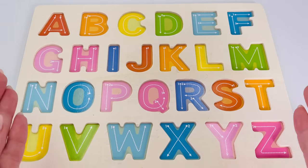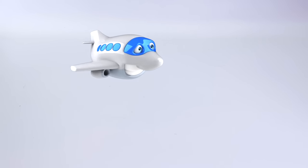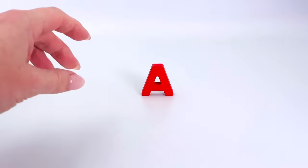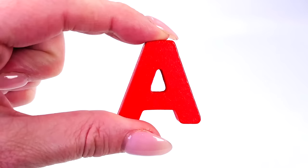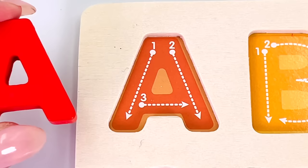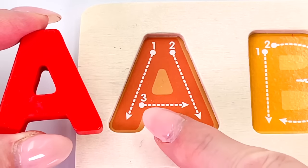The letters have gone missing. Let's go find them. What is it? It's a cute airplane, and it's left behind the letter A. A is for airplane. How do we write the letter A? With three strokes, one, two, and three.